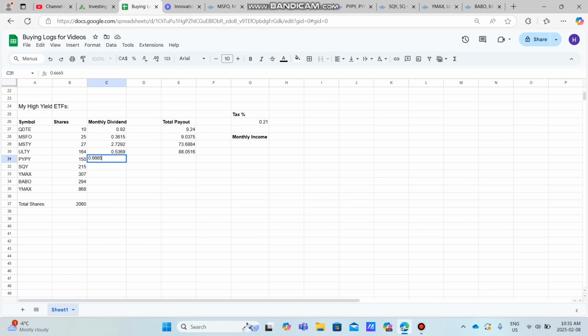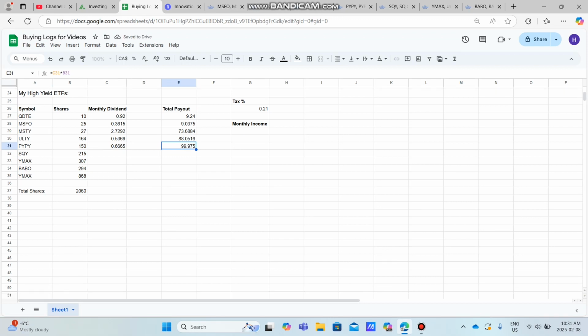0.6665. Awesome. So we'll go here, equals, add these up. It does it for us. Beautiful. So we're looking at about $100 flat, we'll say, for PYPY. That's awesome. Next, Square, SQY.